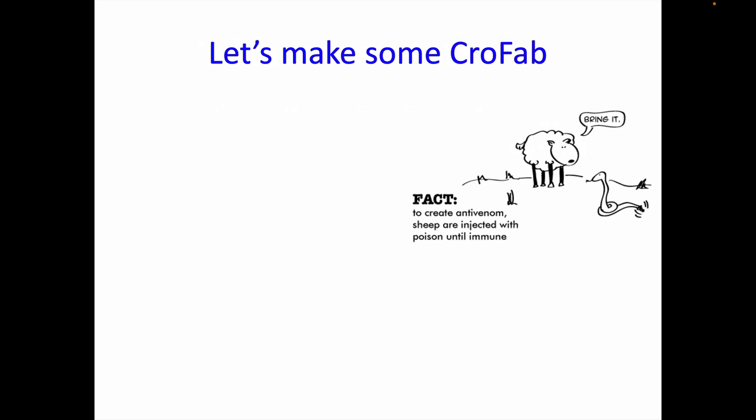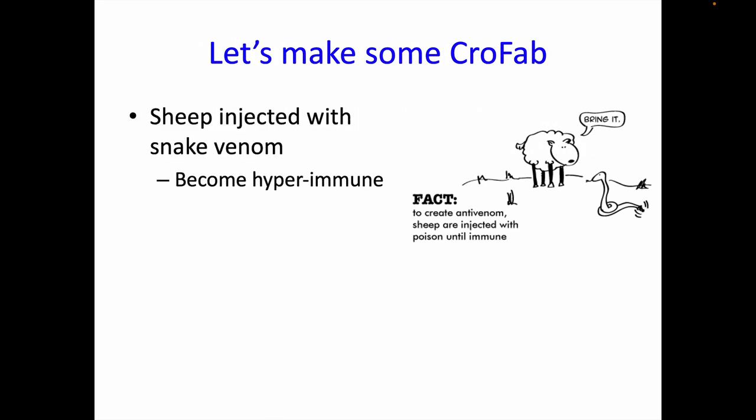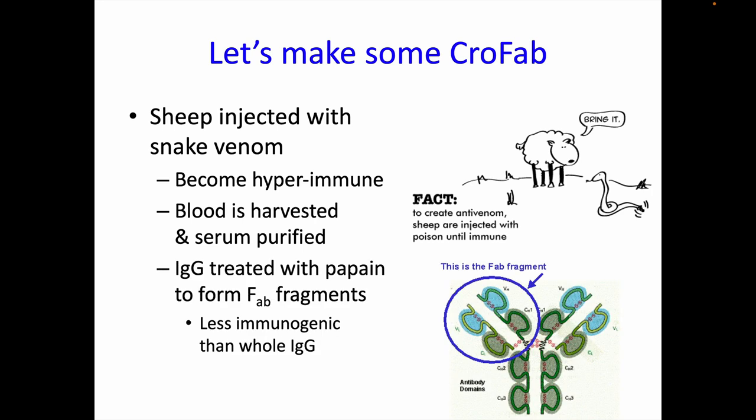So what is CroFab and how would we make it? The drug company has sheep, and these sheep are injected with small amounts of the snake venom. Not enough to make them sick, but certainly it's enough that they can start to mount an immune response against it and they will become hyperimmune. And then periodically, their blood is harvested and the serum is purified so that we can concentrate the immunoglobulin. The whole IgG is treated with papain, which is an enzyme derived from papayas, which cleaves the whole IgG so that the Fab fragments come off.